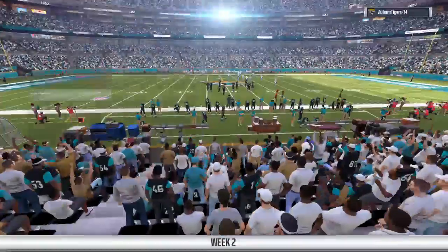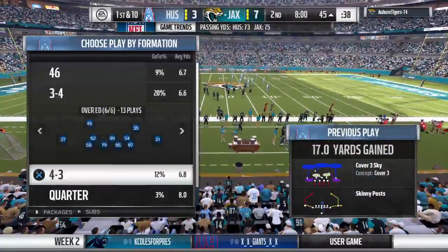Alongside the former defensive back Charles Davis, I'm Brandon Gaudin. It's Jaguar football as we begin quarter number 2, and they've got it here with a first down.